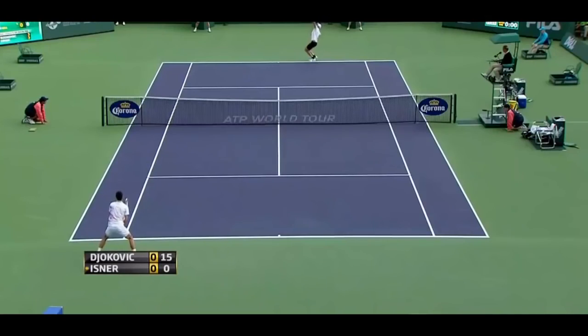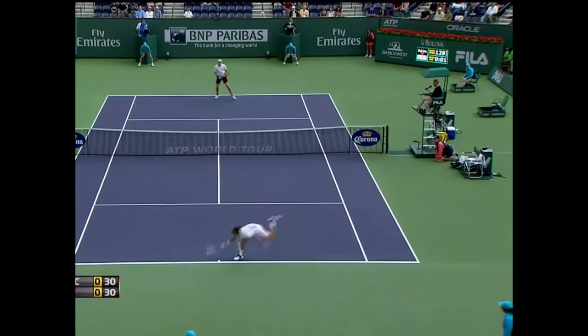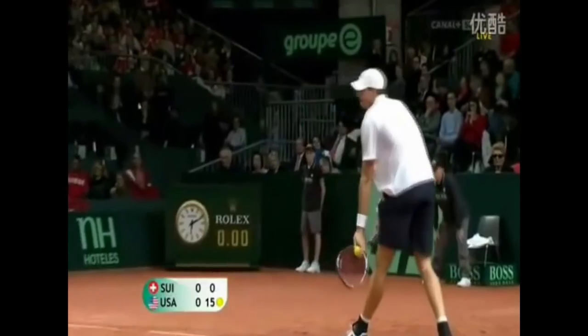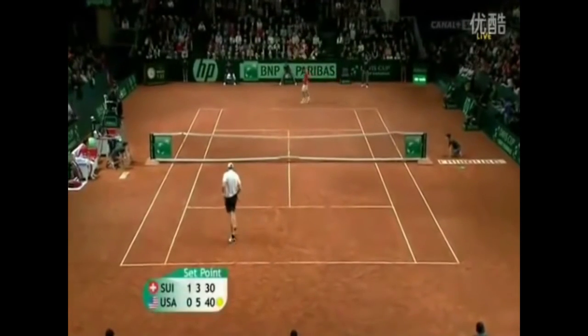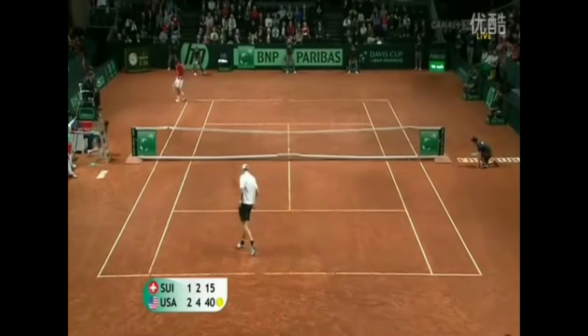Test it out, maybe. Wow, second serve ace. Winning many points, strangely enough. That's one way to do games, but when they come, be ready for them. Super serving.